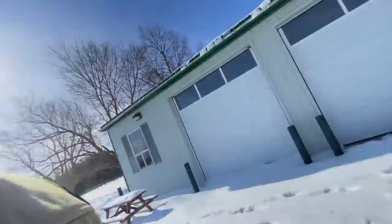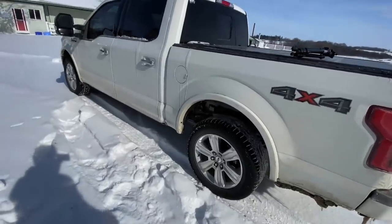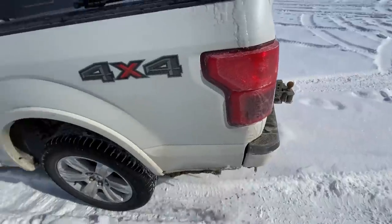I mean, the Platinum started this morning. That's usually good. The old EcoBoost. I think we need a power boost though. The old hybrid, right? You're just a work truck. All right, let's see what we can do.